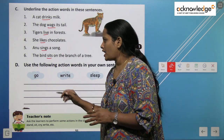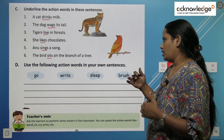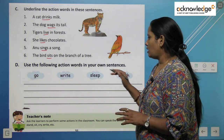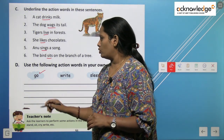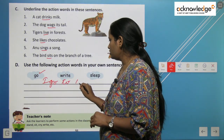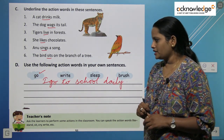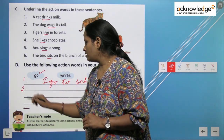Now come to D exercise. Use the following action words in your own sentences. So what we have to do is use these words in our own sentences and complete the exercise. First is go. I go to school daily. So this was our first sentence. Write it down quickly. Next is write.